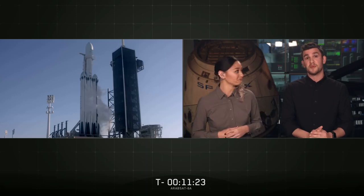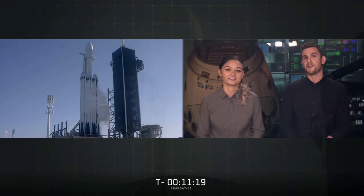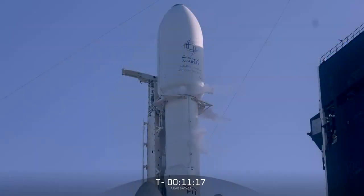Speaking of the satellite, it is safely enclosed inside the 17-foot diameter payload fairing, which is the pointed cone on the very top of the rocket. This protects the payload from aerothermal loads, heating, and contamination during ascent. Now, once we reach the vacuum of space, we will jettison the fairing as the second stage continues on its journey to orbit.